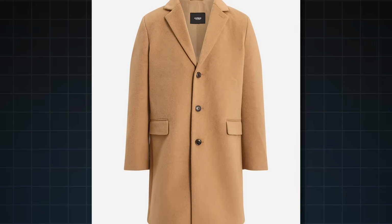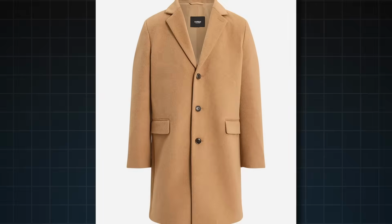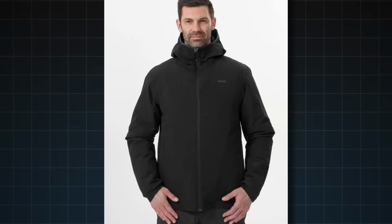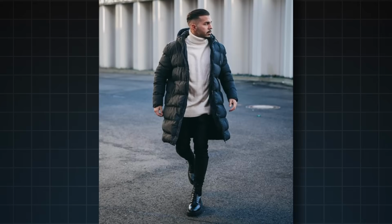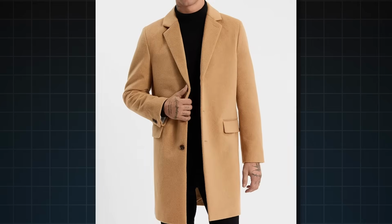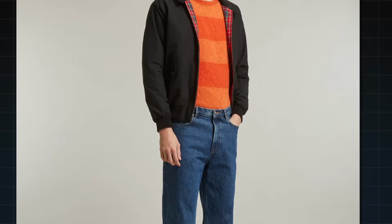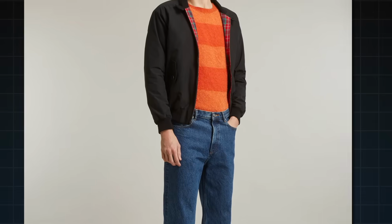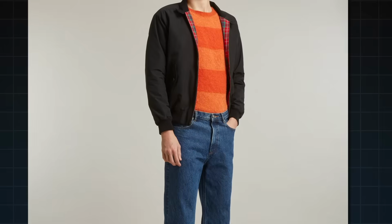Here's the move. Invest in one high-quality jacket or coat that feels expensive but looks effortless. Not a ski jacket, not a shiny puff coat. I'm talking about something like a suede bomber, a wool overcoat, or even a Harrington jacket in waxed cotton. Texture is the key here. You want your outerwear to feel like it has weight, like it was made to last. Color? Keep it masculine.